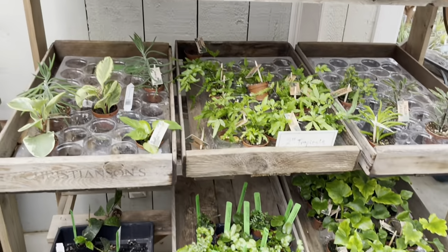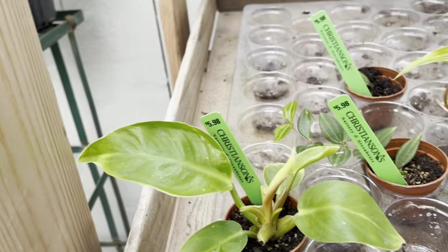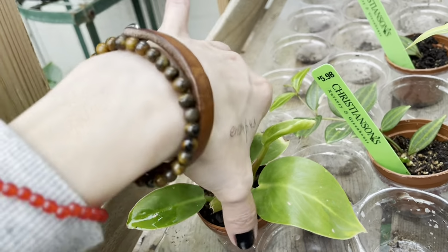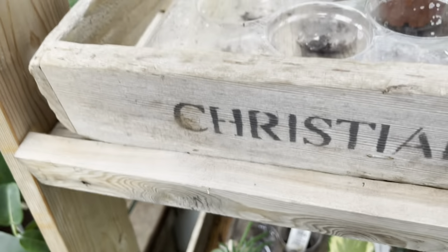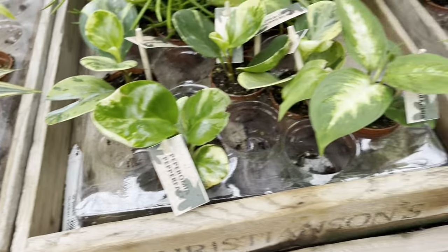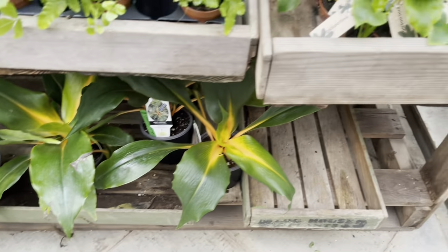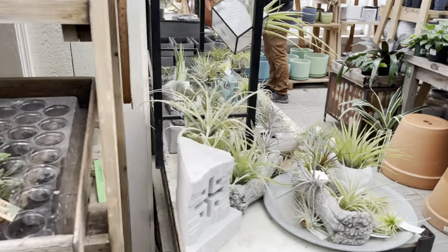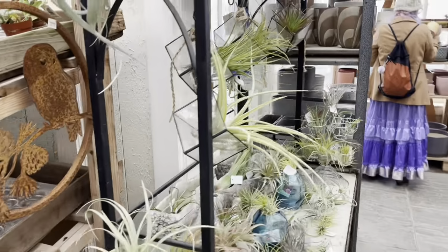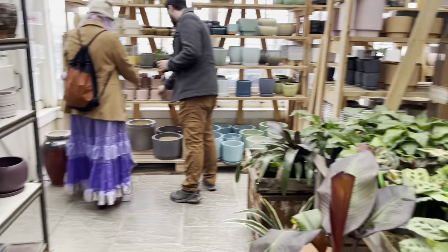So this is probably baby tropicals for them. They have very nice ones. What is this one? Let's see. I know it's a philodendron for sure, just don't know which one. Doesn't say there. But these are baby plants they have, so everyone can find whatever they like. Some people like baby plants more than big plants. And here's the filler plant station for them. And people are just enjoying their time.